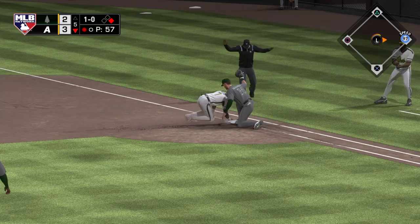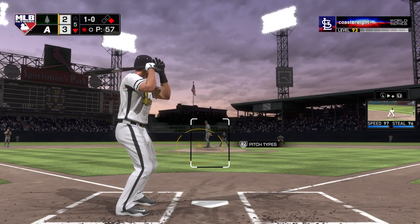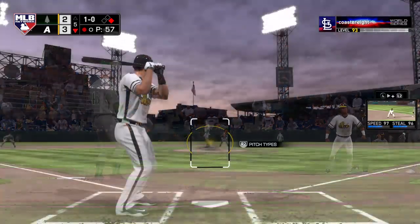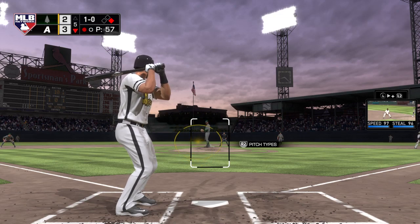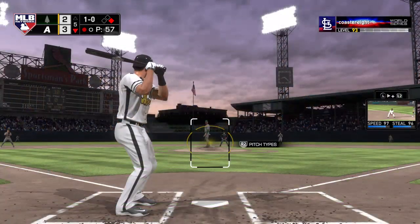Now a throw over, but he's safe at first as he gets back in time. And again a throw. No, he's safe. And again a throw over, but he's safe at first as he gets back in time.